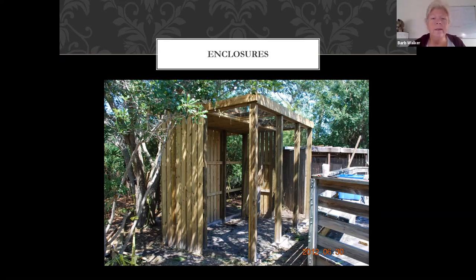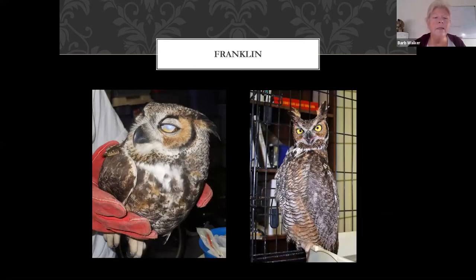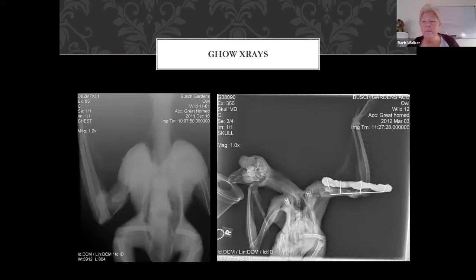That's Franklin. On the left was when he was very first rescued. These were his x-rays. He was taken to Busch Gardens. Oh, I guess let's say he has a pin, not an amputation. But I can see this was in March of 2012. And what you can notice about it is not just the pin, but if you look at the image on the right, you can see how much real estate the eyeballs of owls actually take up. It's got a large socket. They have really big eyes. And you can see the pin. That looks like it probably had an external fixator on it that had been removed.